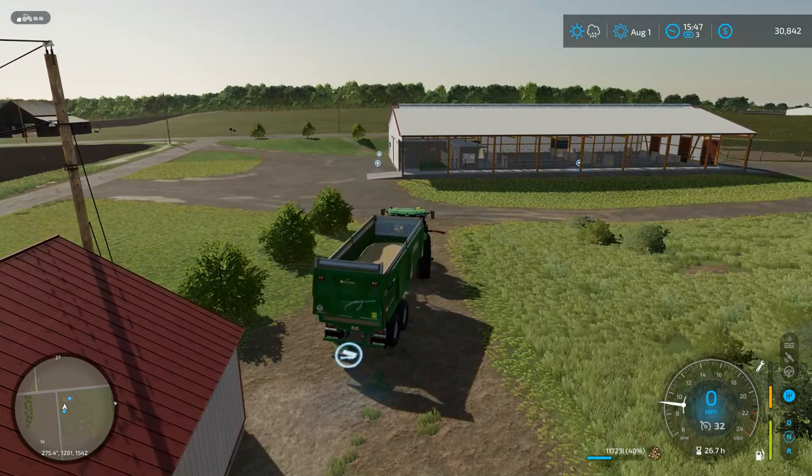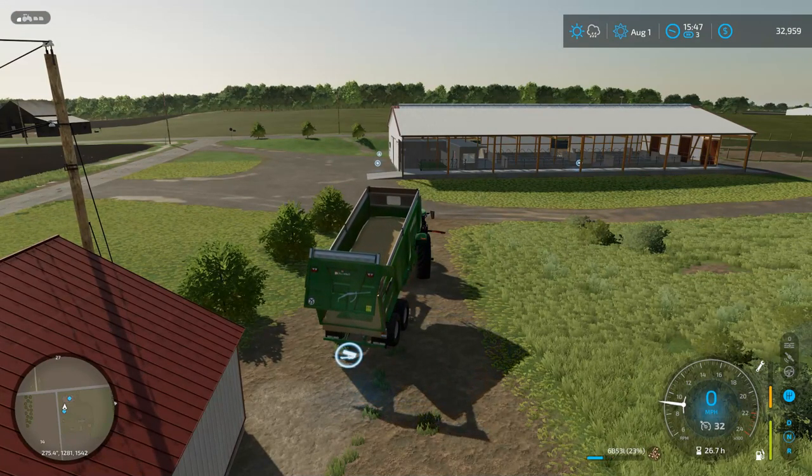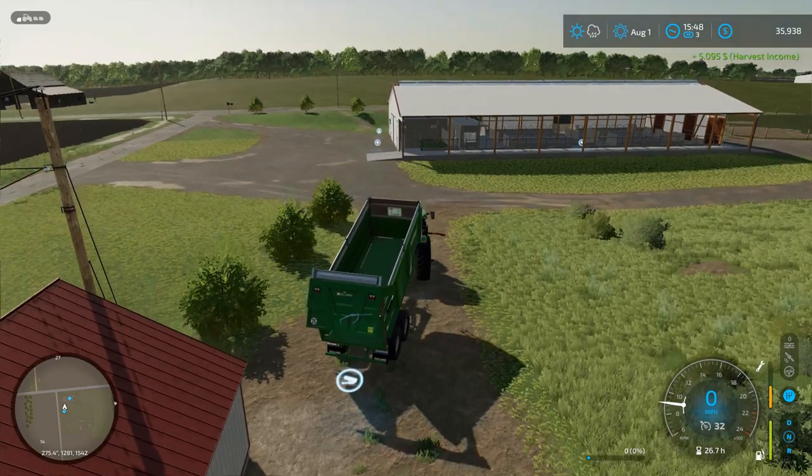Well, that's us here. Let's see how much our first harvest on our own field has made us. It's not a very big field, so I'm not expecting a massive amount. Oh well, $5,095. That's not too bad.